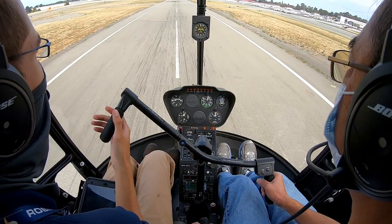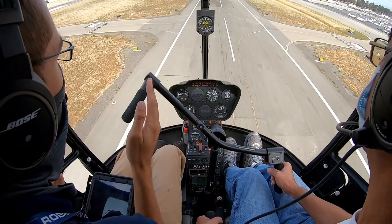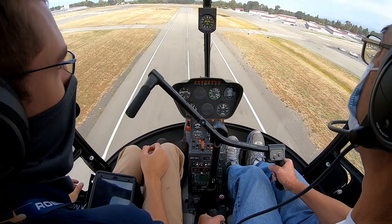Alright. I'm doing the same pattern that you were doing, like go to the soccer field, then around. Yeah, because if we turn right away to get to that really tight downwind, we just don't have enough time to climb up to 800 feet. Okay, so it's just buying us some more distance to climb.